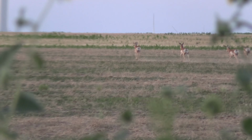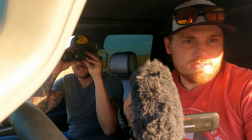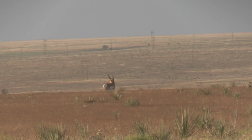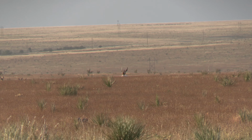They're all bucks. That one in the middle is wide. Is he wide or is that his ears? Oh shit, there's a good one. Yeah, he's got some mass to him. He does look like he's... Oh yeah, that's a good one.